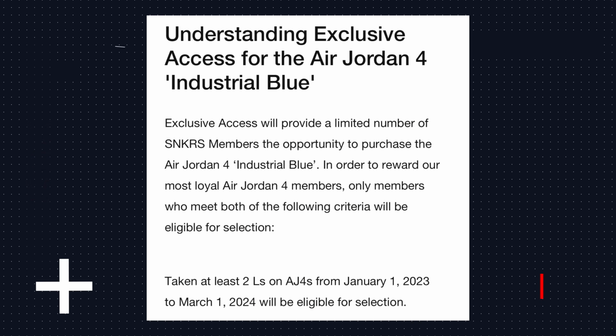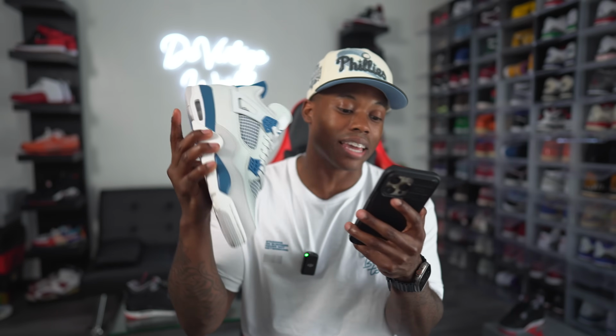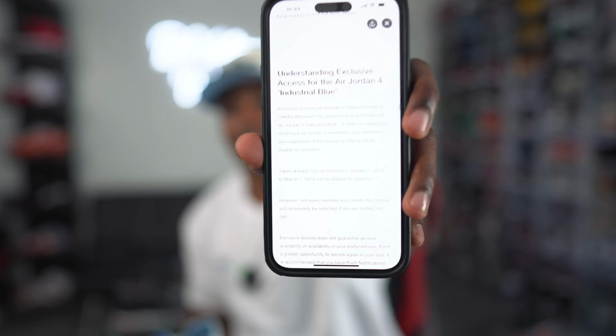And it says the exclusive access will provide a limited number of SNKRS members the opportunity to purchase the Air Jordan 4 Industrial Blues, hence what we have right here, in order to reward our most loyal Air Jordan 4 members. Only members who meet both of the following criteria will be eligible for selection. This was really crazy right here. It said you had to have taken at least 2 L's on Air Jordan 4s from January 1st, 2023 all the way to March 1st, 2024.